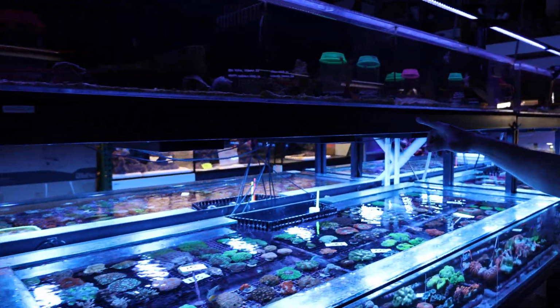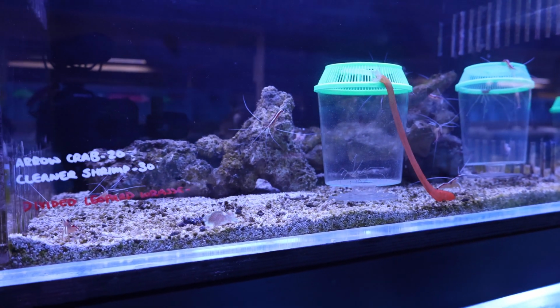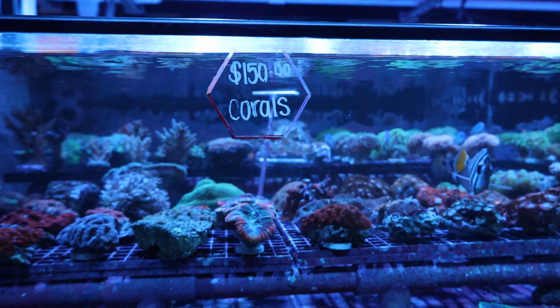Now this is cool. I've never seen this. What's that? It's a Medusa worm. Woo, that's cool. Can that go in a reef? You probably don't want to. That's a species-specific animal. Oh, very cool. Yeah, very cool. Definitely interesting.